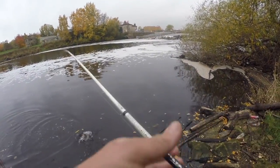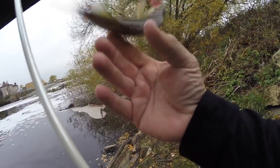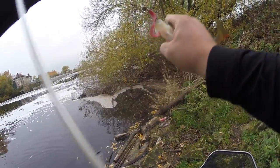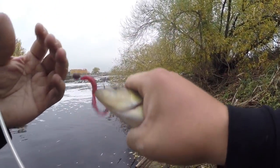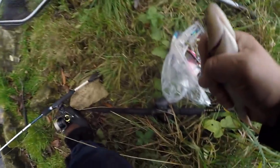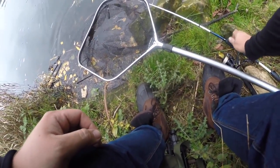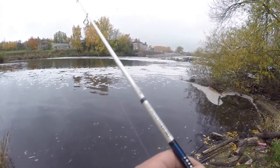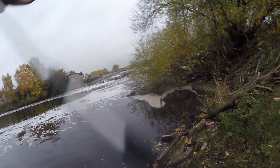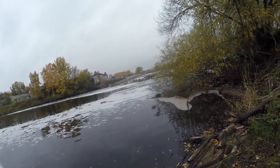Right in the edge. Ooh, it's not a bad one. First one of the day, second cast I think. On that weedless hook. Nah, he smashed it then. Yeah, that fish absolutely nailed that. Little Ecogear, Paramax I think it is. But second cast today, that one.